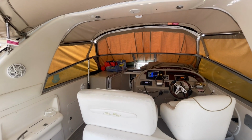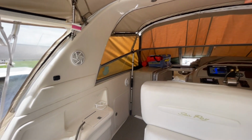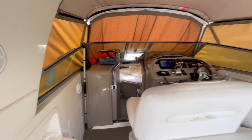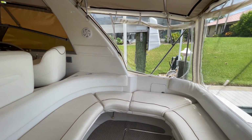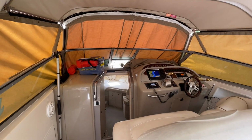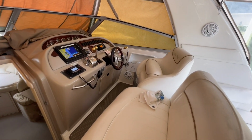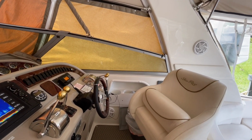Well, this is a 31-foot boat, but this is a very large cockpit. You have your little sink, plenty of seating, as I kind of showed you before. Then moving forward here to the helm station, you have seating for two on this bench seat, and then you have your helmsman or captain's seat there.